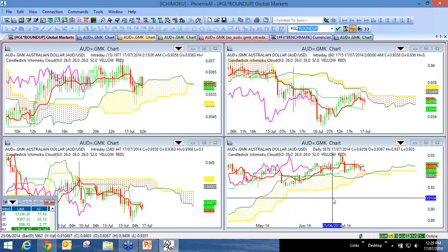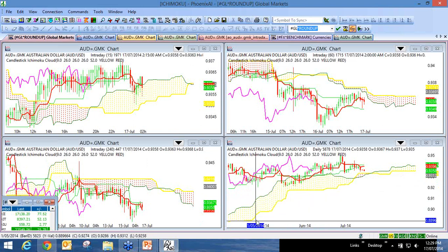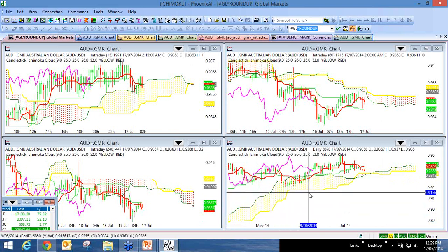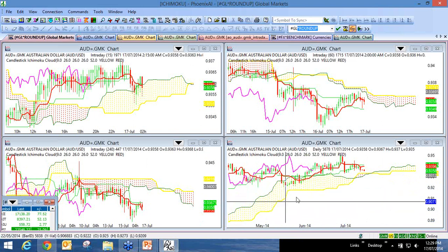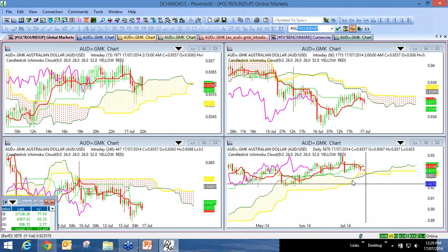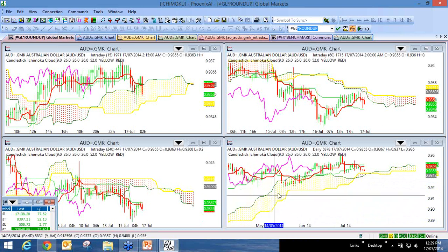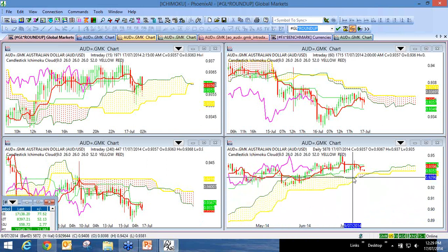So first observation with this, and we'll go through a couple of currencies here, is that the SENKOU B line is moving upwards. So the longer term, in currency trading, a day is a long time, as you know, but the longer term view is that the cloud is actually moving upwards, and you can see here that in the past the A line is above the B line. This is quite bullish and it's quite thick, and then we flipped over here for a short period, and it's now the A line is above the B line again.